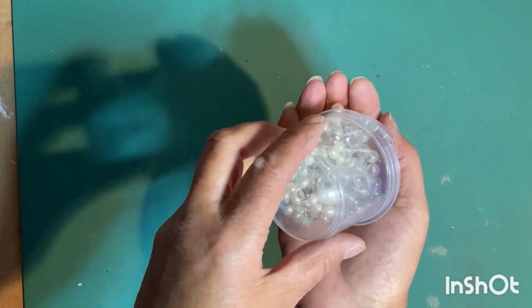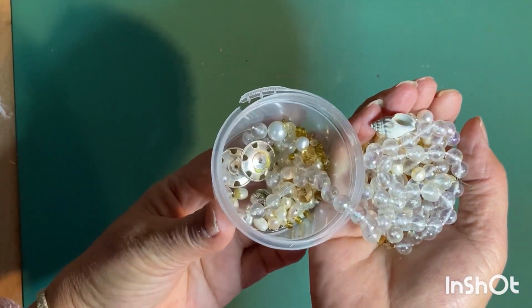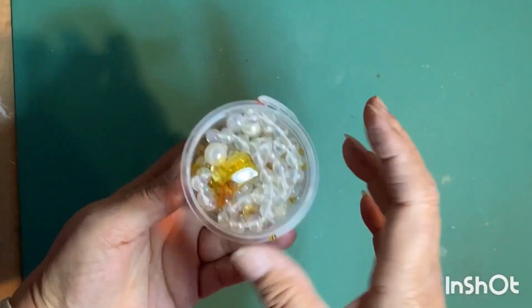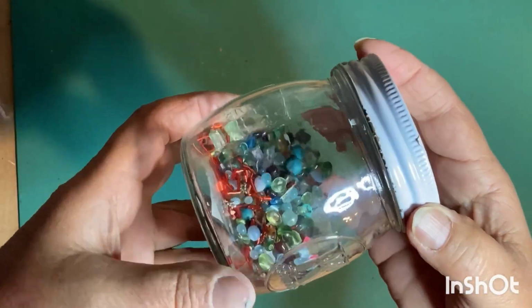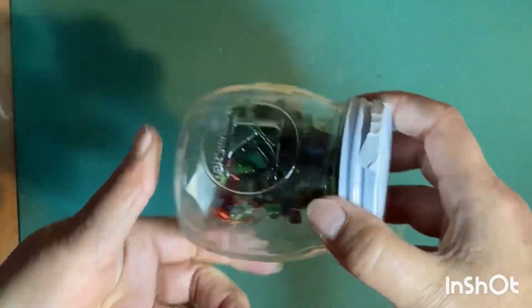Anything glassy, shiny or pearly I find extremely useful in my crafts. I've had those separated out obviously for a recent project. This was a $2 jar of beads, and it was actually full, so that's how quickly I go through them. They've all been used for projects.